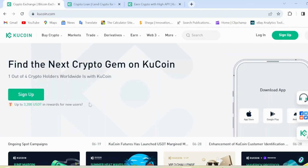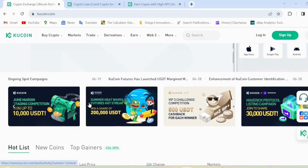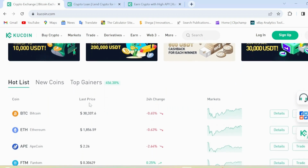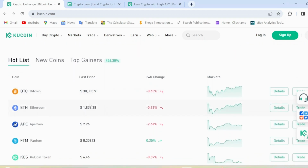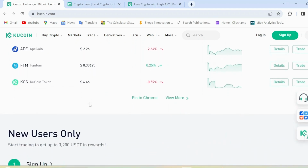Kucoin is a Seychelles-based crypto exchange, and it has one of the lowest trading fees around. In terms of trading volume, on CoinMarketCap, it is ranked number 4 in the world. With a broad range of cryptos to trade, it is one of my favorite crypto exchanges. They have more than 700 cryptos to trade.